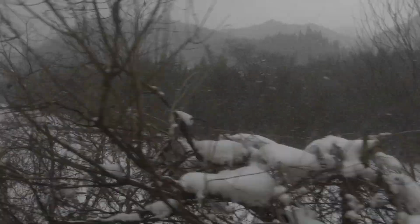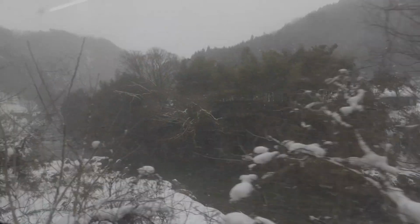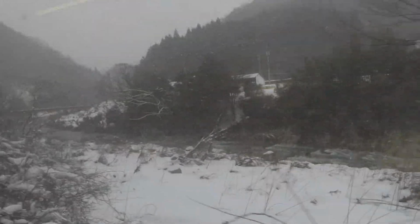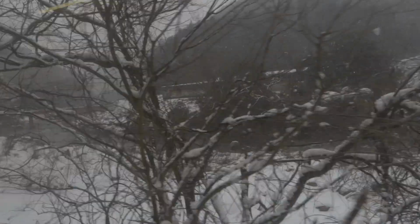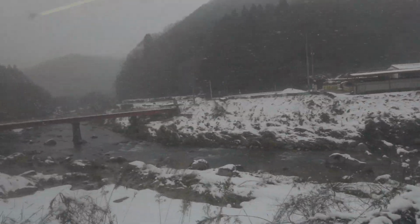There it is. So actually at the beginning of this entire trip, I wasn't sure that I'd actually be able to make it because on the JR West website, they said that trains could be cancelled due to heavy snow. So I was kind of like F5ing the page the whole time, and fortunately I did make it. As you can see, I have footage.